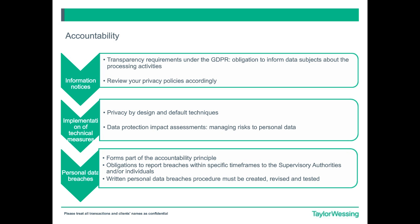Finally, personal data breaches are a very important topic under the GDPR because there is an obligation to report personal data breaches. There is a definition of personal data breach under the GDPR, so make sure that you know what it is. And the reporting of such breaches forms part of the accountability principle because the controller will have to be able to demonstrate in accordance with that principle that the personal data breach is unlikely to result in a high risk to the rights and freedom of natural persons.